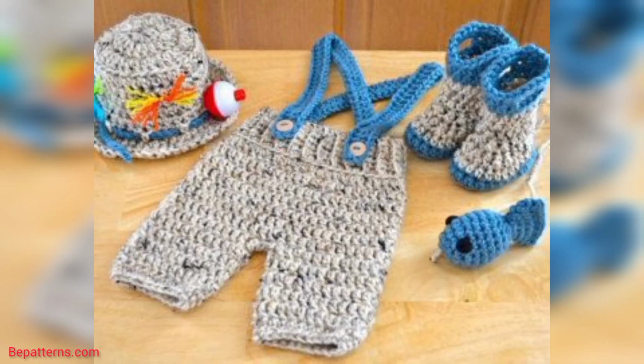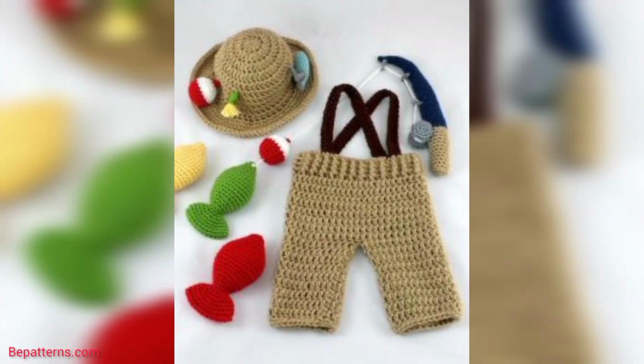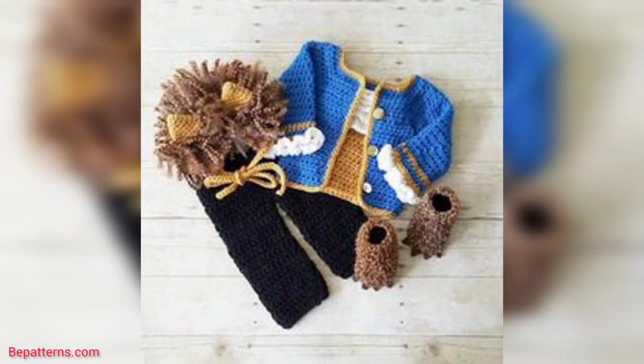I hope you all love these ideas and use these ideas. When using these crochet baby suits, your baby looks so gorgeous and so trendy. And friend, if you want a beautiful gift, the crochet baby suit is an amazing gift for your friends. Your friends' children will love it. I really hope that they will use these ideas.